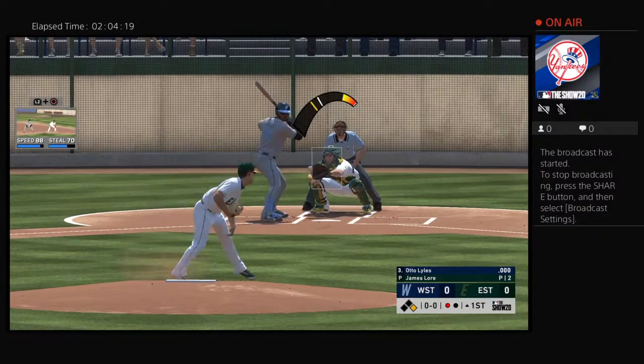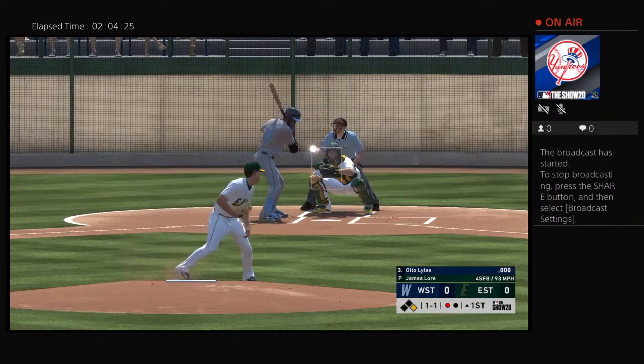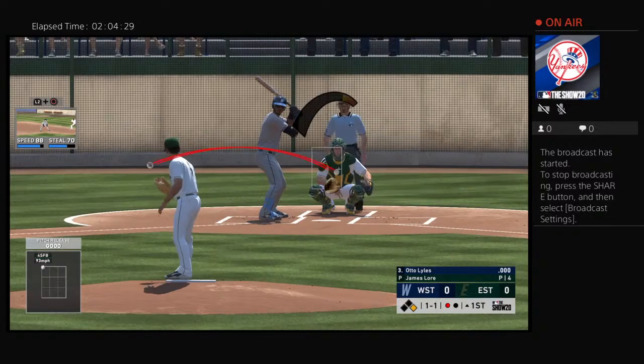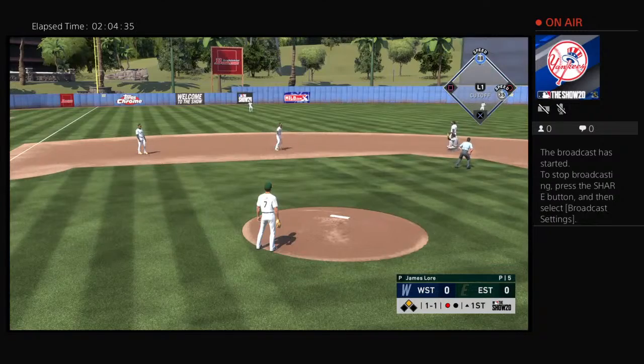Into the box, Otto Lyles, as he'll take a look at a slider here that misses for ball one. First shot for him here with a runner at first now and one away. Hard hit ball to short. Oh, and it eats him up a bit. And there are two away now.